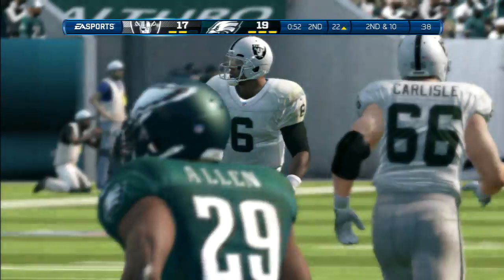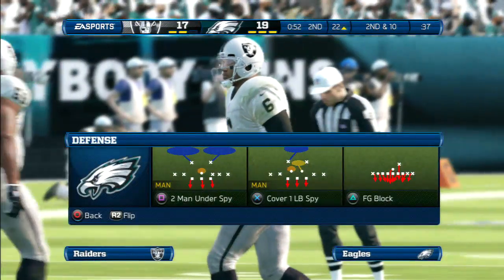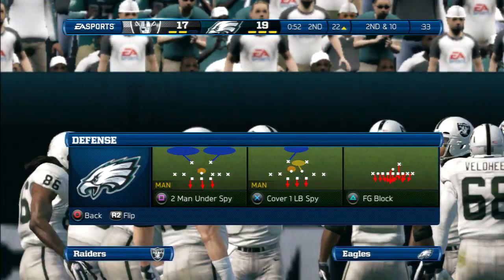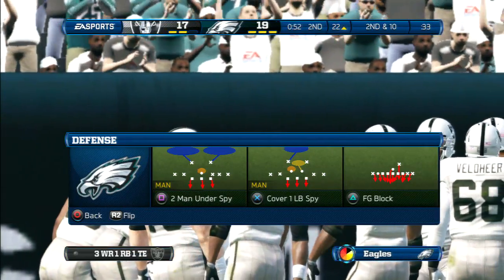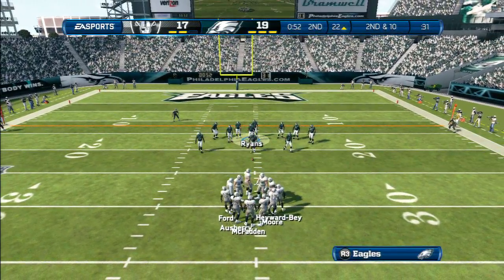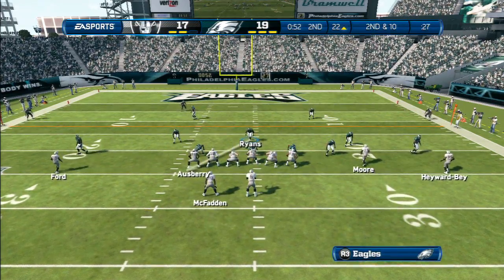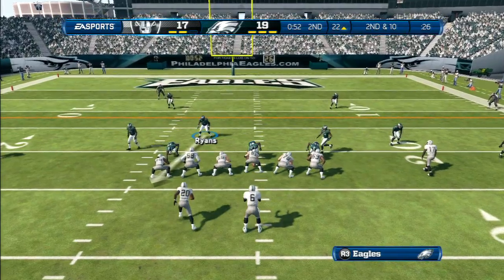Nice job that time by the defense. Pressure on the quarterback. He does not have time to find an open guy, and it results in an incompletion. Failing to complete that one. So, second down here.